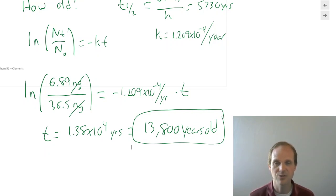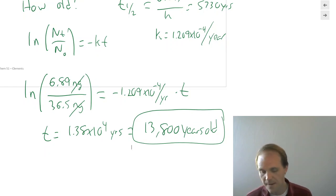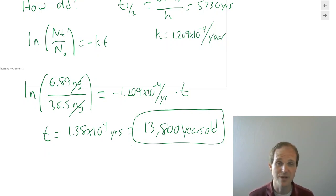It's very, very similar to what we did in our first chapter in this class, which was kinetics, but now we're doing it in terms of radioactivity and counts instead of concentration. So that works great if you've got something that was once alive, or ate things that were once alive, and you're talking about thousands or tens of thousands of years old.